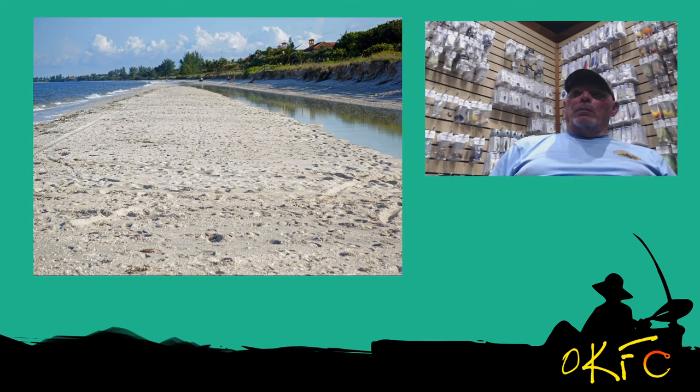Like 2 years ago on the West Coast, we had severe red tide. And two of my favorite spots were just shut down by red tide. So I had to fish north. And I ended up doing pretty well on the northern end of Longboat Key, which is not an area that I fish a lot. But it was the only place there were fish, because fish aren't going to be where there's red tide. And like last year, I never fished up there one time. Fish were back in their normal spots.